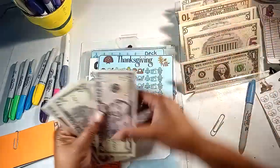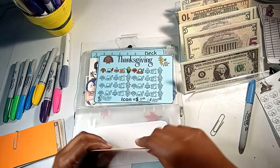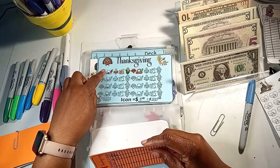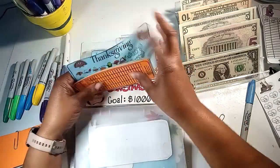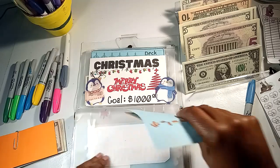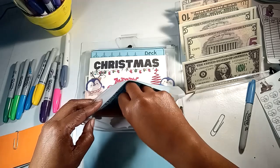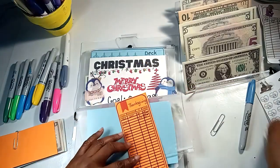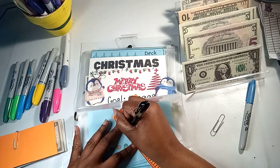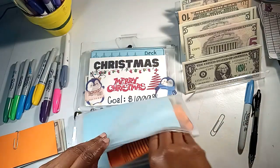Oops. 20, 35. Let's bring it back to $35. 5, 10, 15, 20, 25, 30, 35. Okay. And that will bring us up to date on Thanksgiving. Let me change the date of this tracker. Line 17. All right.